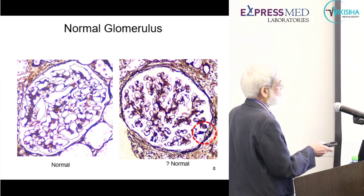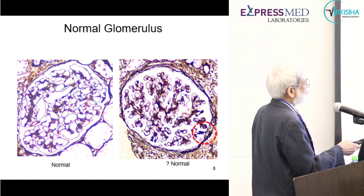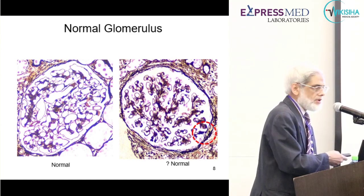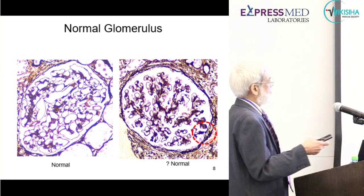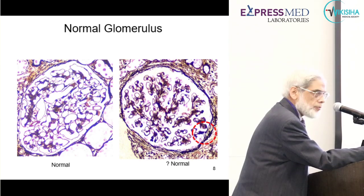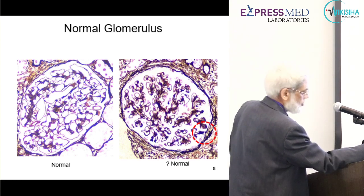This side, the right-hand side, is almost normal. I mean, there is an equivocal increase in mesangial matrix, but there is an adhesion, and that can't be normal. Even a small adhesion rules out normality. It's important to know this because conditions like minimal change disease, if you have a small adhesion, cannot be diagnosed as minimal change. Then you start looking for other causes.